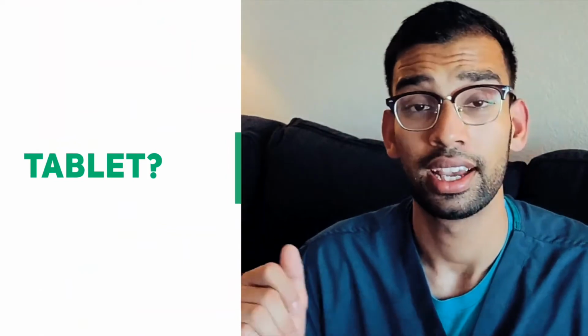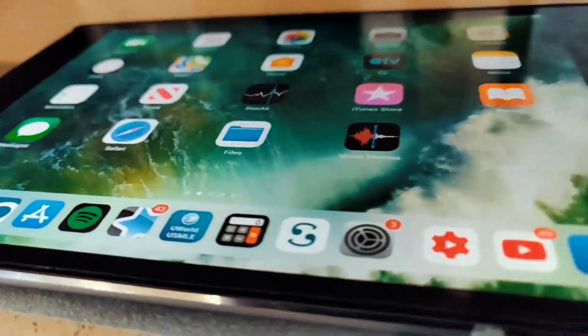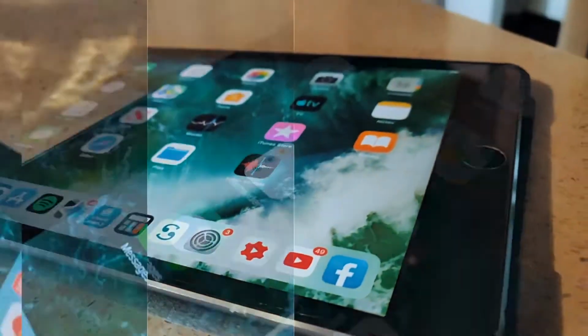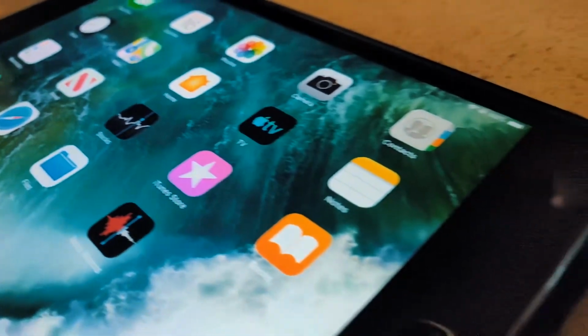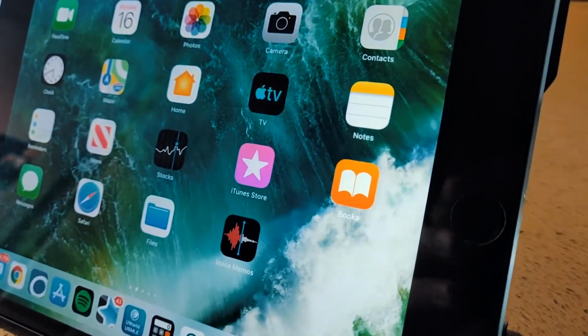Hey, do I need an iPad? Do I need a Surface Pro? And I was fortunate right before starting my rotations that I was gifted an iPad mini by my mom, my wife's mom. And it's just been a lifesaver, especially if you get a nice sized one. This is an iPad mini, again, linked down below, but it just nicely fit in my white coat.